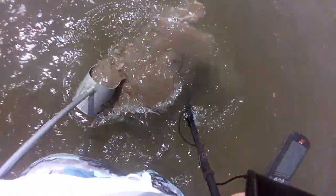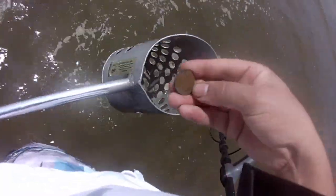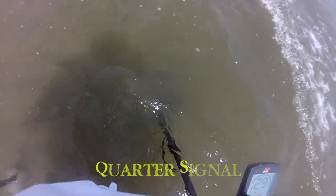It's so hard to dig in the water, but I got it. Let's see what it is. Oh, it's a quarter. Cool. Yeah, that's what I had hoped. Nice. I'm not getting a lot of them today, so I'm trying to make that $100. There you go.